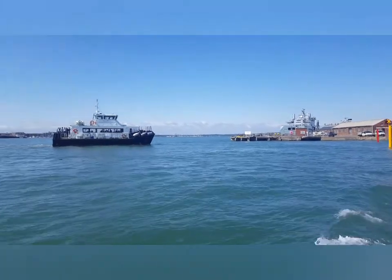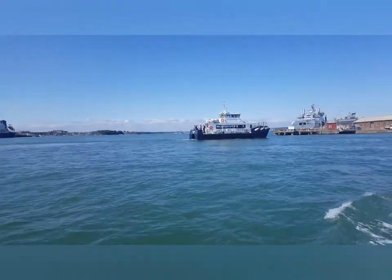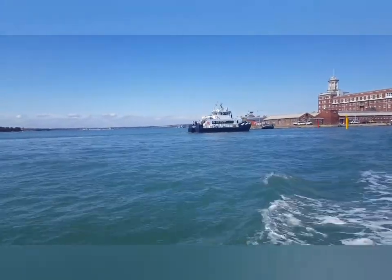So we're making our way across the harbour here now. Lots of new ships up there to the point. Comprehensive commentary and views of those can be seen on the various harbour tours from the Dockyard.